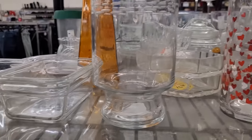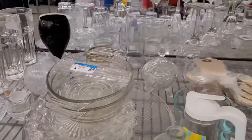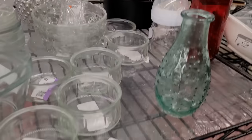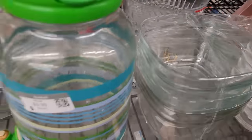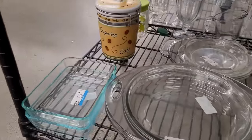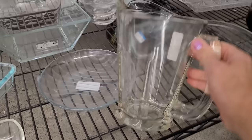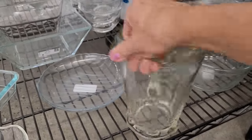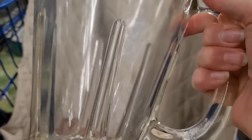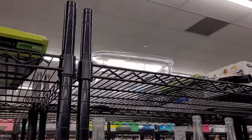All sorts of clear glass. Let's see. Trinket boxes and carafes. Bowls and jars. Tart dishes. And plates. Oh, this is the pitcher that matches my little bowls. It is still here. And I said last time, if it was still here, I would grab it. So let's get this into the cart. It matches my set. And see what else there is here.